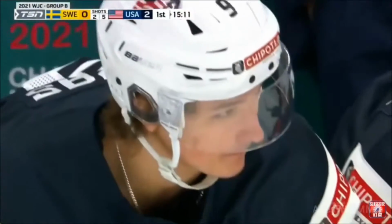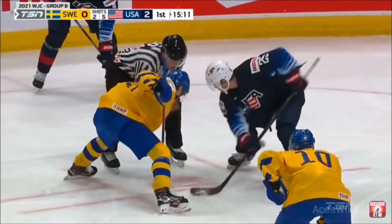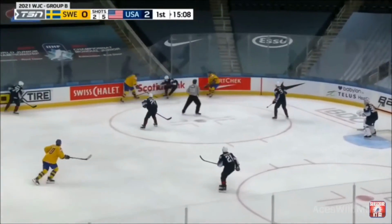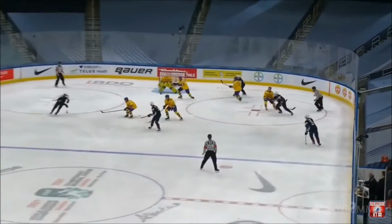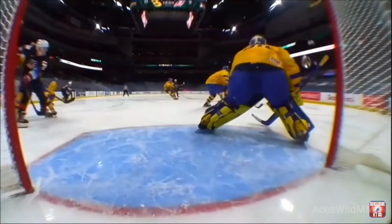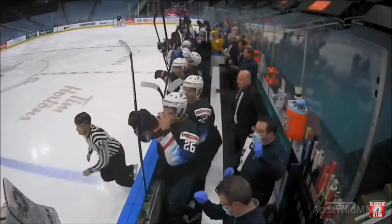The Ducks wanted Zegras to come back to this tournament, to be a leader, to expand his game on the terrific tournament he had last year. Man, he has been fantastic. Johnson's going to take this pass. Shocker. Trevor Zegras in it. Jumps on the loose puck on the rebound. Zegras has got another point, a goal and an assist tonight. His brilliant tournament continues in the net.